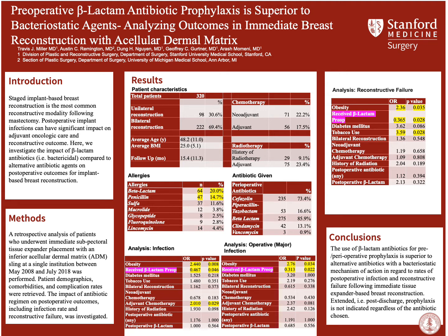Some of our demographic results can be seen here. Our patients had a mean age of around 48 years and an average BMI of 25. Average follow-up was around 15 months, and around a third of patients received either chemotherapy or radiotherapy in the perioperative period. The majority of mastectomies performed were nipple-sparing, and most were done for a cancer indication, though a small portion were purely prophylactic.